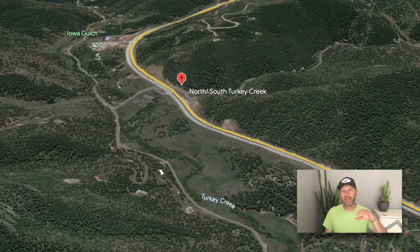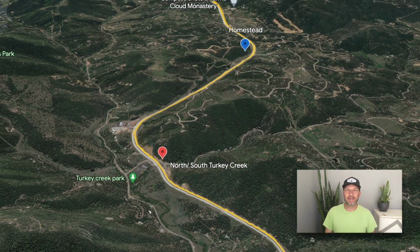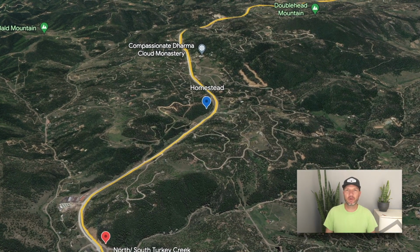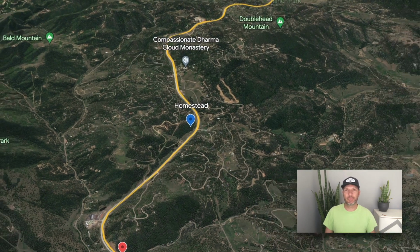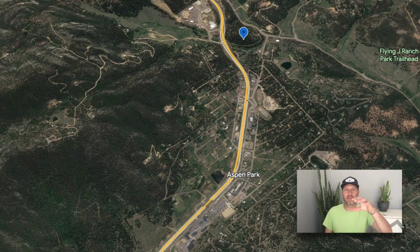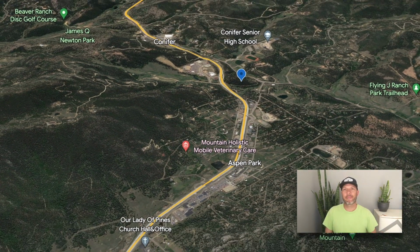Keep going up 285 from that exit, and you'll go past a neighborhood that's on both sides of 285. It's called the Homestead, and there are a lot of nice big homes on nice big lots in there. In fact, the HGTV Dream Home for 2023 was built in the Homestead, and you can check that out if you're heading through. After you get past the Homestead, you keep going up, and that's where South Turkey Creek connects again, right before you get to Conifer and Aspen Park.